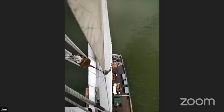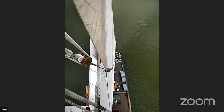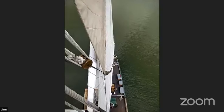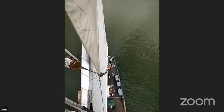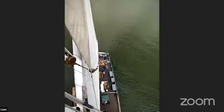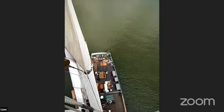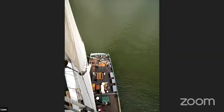We don't have a ton of wind today, in case everybody hasn't noticed. We're still sailing, just not ripping. That's the expression Chelsea says, bone in our teeth. We do not have a bone in our teeth today. There's zero bones in our teeth. Slow sailing maneuvers with the sloop Clearwater.